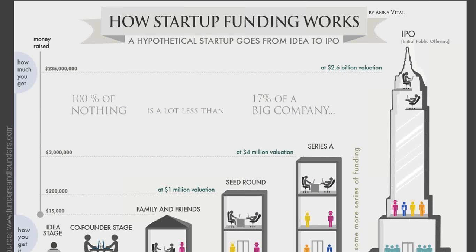whatever, $15,000, $20,000, just you and your co-founder. You might raise that from family and friends, maybe from angel investors. Then at some stage you go to your seed round, and you might raise a bit more, maybe anywhere between $500,000, $1 million. And ultimately you're trying to go for your Series A. And then what you see on the right is your IPO. What's pretty small between Series A and IPO is some more series of funding. Actually, that often is the bulk. It's your Series B, Series C, and so on.